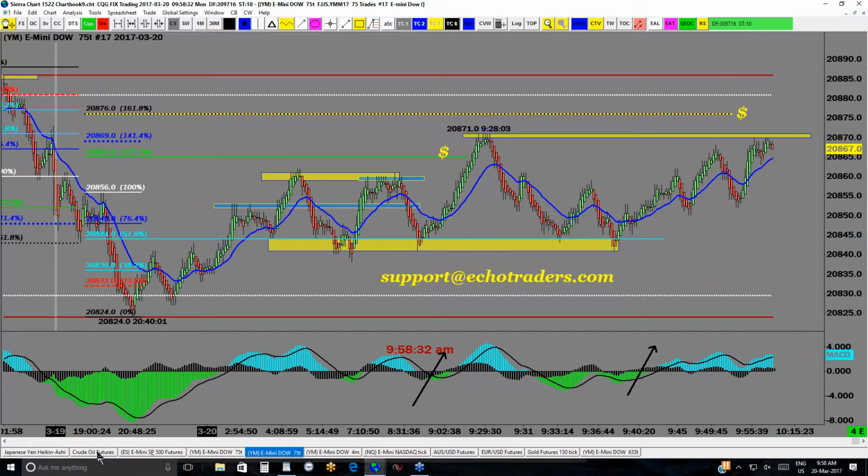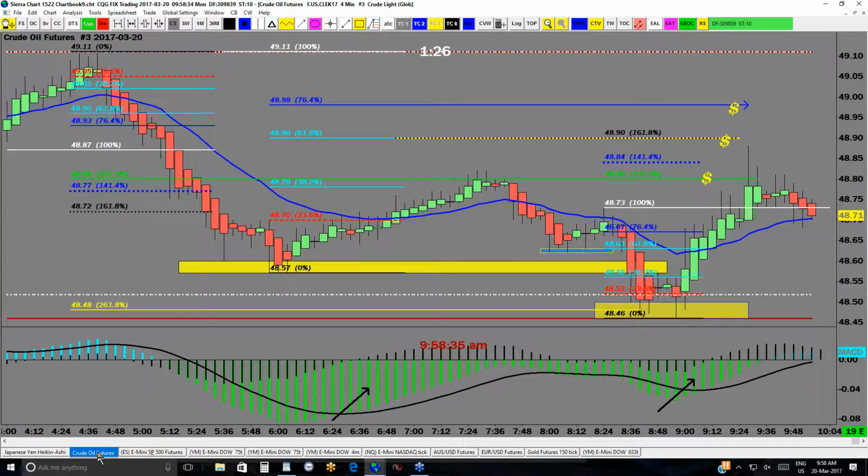CL not looking too bad. We did have quite a large pullback, so here once again, your 127 not quite getting to the confluence and full target up here to the 48.98 yet. The market pulled back into the EMA, and we had mentioned we'd wanted to see 48.73 hold as support. Haven't quite got that yet. MACD having trouble getting through zero, and that's a representation of what the candle price action is doing.